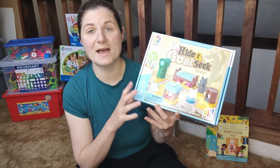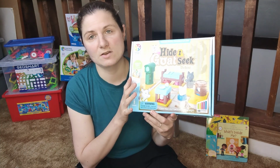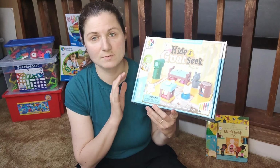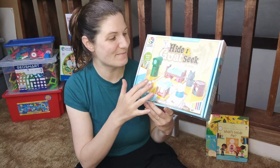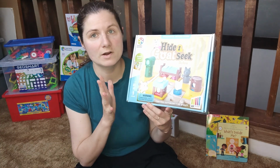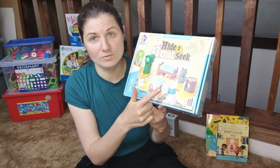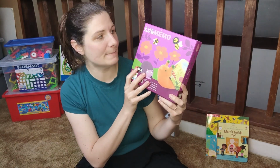There's another Smart Game, Hide and Seek Goat, which I have a full review of already up here. This one is so fun. My son adores this. My daughter does too. It's a really fun puzzle game. Where are the goats hiding? How do you fit them into the different pieces before the wolf comes along? It's a great one.